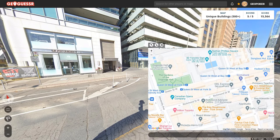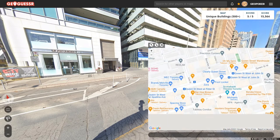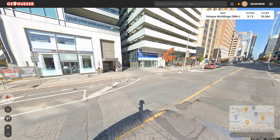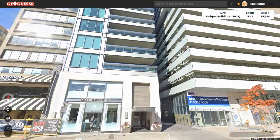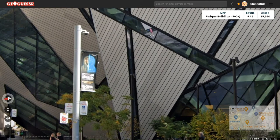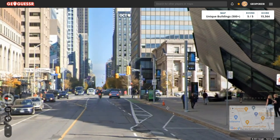I don't know if this is a clever way to go about it. I mean, it's quite a large downtown area, isn't it? I'm not sure if this is the most clever way to do this. Is there really no street name? We have, what is this? Museum Dental. I can't believe that we have no street name or anything like that. And we can't even see what this building is supposed to be. I mean, it's obviously a museum, but it seems to be something archaeological.